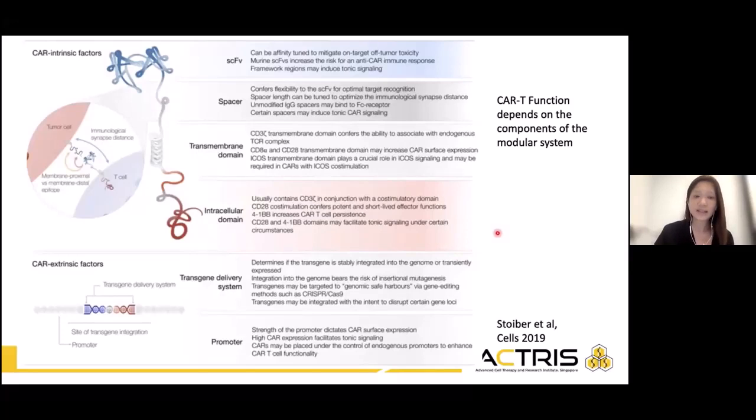The CAR extrinsic factors would be the transgene delivery system. So we know there's the lentiviral system that causes quite permanent integration to the genome, but bears the risk of insertional mutagenesis. And there are different gene editing approaches. Some of them are genomically safer than others, and less disruptive than others.